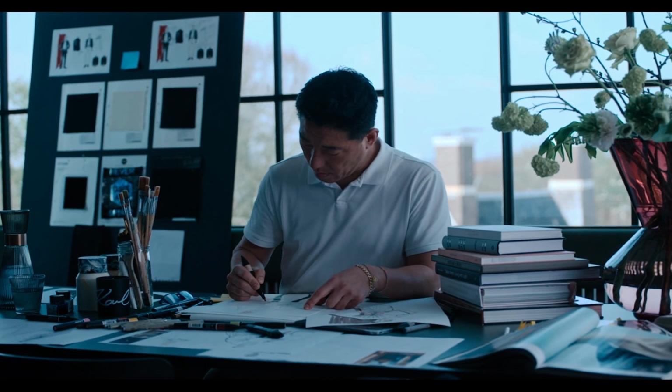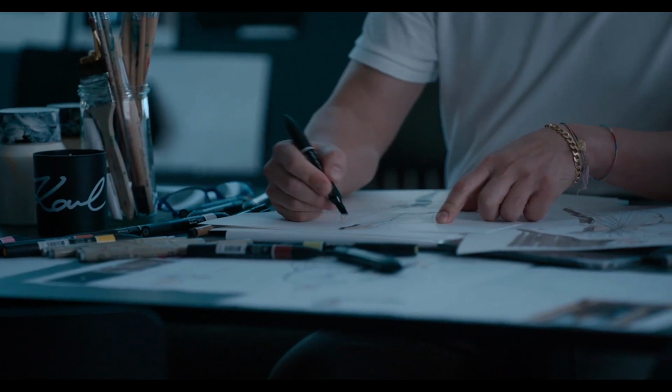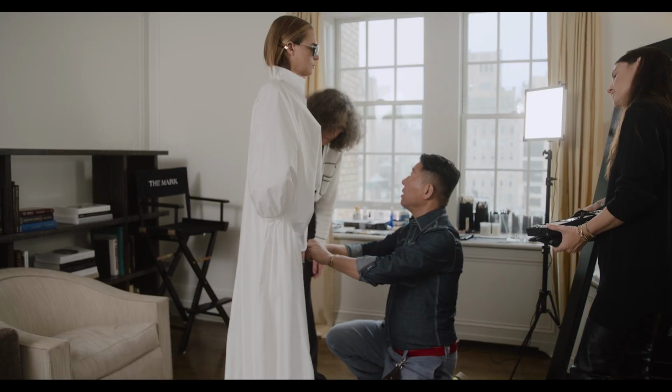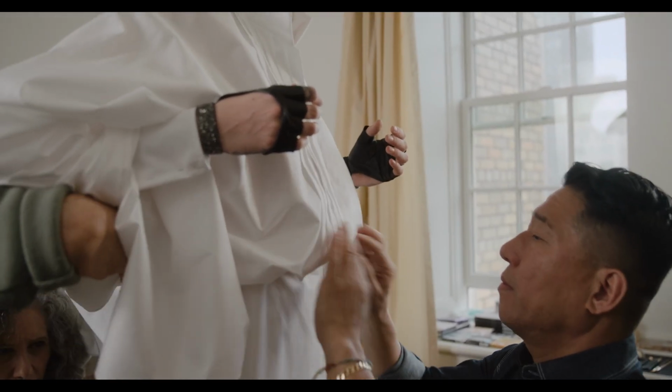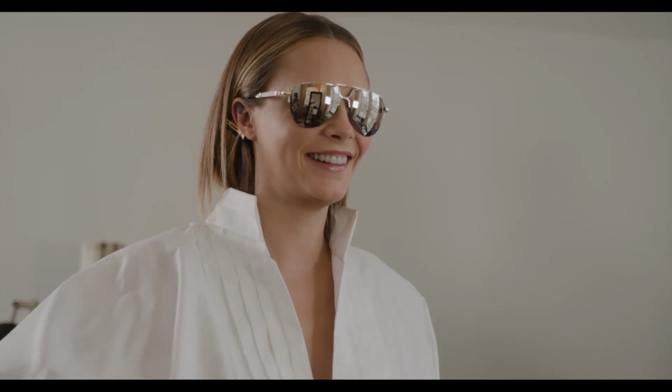When I look at it, something hit me. I would love to translate his everyday creative look. You can see him sketching with that shirt. So I thought it would be amazing, you know, the way to translate it. We had a fitting in LA. When she put it on, she was very, wow, I really love this.